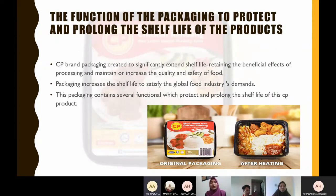Okay, I will continue with the function of the packaging to protect and prolong the shelf life of the product. Packaging increases the shelf life to satisfy the global food industry's demand. The principal role of food packaging is to shield food products from outside influences and damage. So the CP brand packaging is created to significantly extend shelf life, retain the beneficial effect of processing, and maintain or increase the quality and safety of food. In doing so, this packaging has three functions which protect and prolong the shelf life of this CP product.